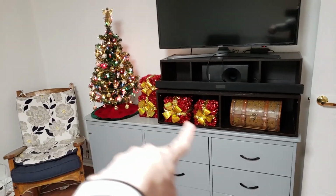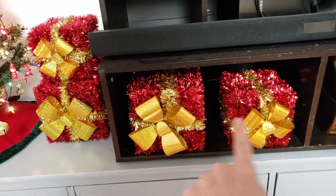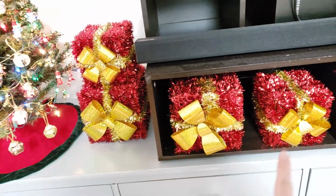I plan to do a bedroom makeover and I will vlog the entire process, but for now I just want to show you the bits that I made to make the bedroom Christmassy. Mainly this area here. I got these at the dollar store. I got 4 of them.